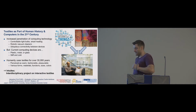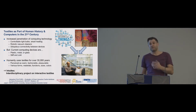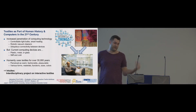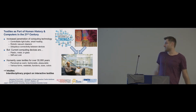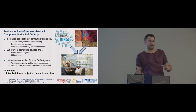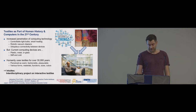And on the other hand, we have textiles, and humanity has used textiles for over 30,000 years, and textiles are perceived as warm, pleasurable, and they come in a variety of different forms, materials, functions, sizes, colors, you name it. And we wanted to combine both areas, and we did this in an interdisciplinary research project on interactive textiles called Ubiquitous. And in this project, we partnered with partners from academia and from industry to explore the possibilities of interactive textiles.